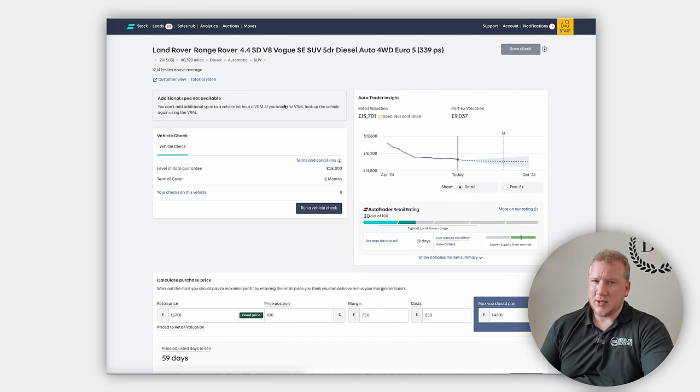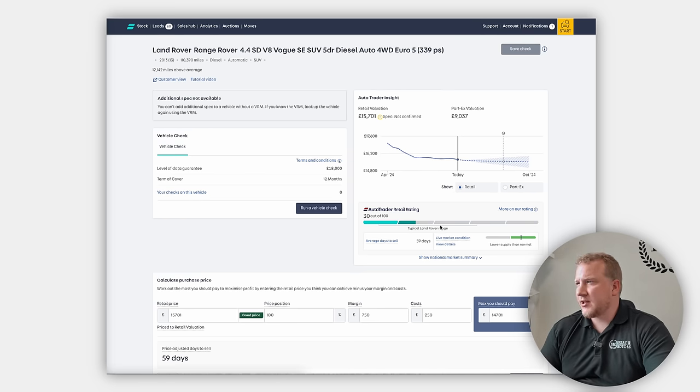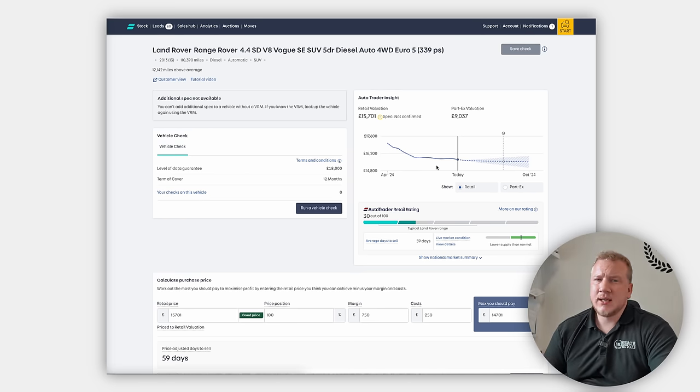A lot of people have asked me about this before, like, how do I get that kind of retail rating from Auto Trader? You can't unless you advertise with Auto Trader and you pay for X amount per month and you have this as part of the package. Interestingly, this is 30 out of 100, which is a lot more than a full-fat Range Rover normally is. They're normally like 2 or 3, because I've been looking at them quite a lot recently and they're normally just as desirable as a bad case of gonorrhea.